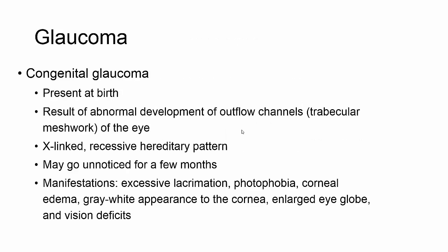Congenital glaucoma is present at birth. This is a result of abnormal development of outflow channels. A lot of times the trabecular meshwork of the eye may be malformed, not allowing the fluid to drain properly. This could be an X-linked recessive disorder, meaning it's going to affect males more often. It may go unnoticed for a few months.